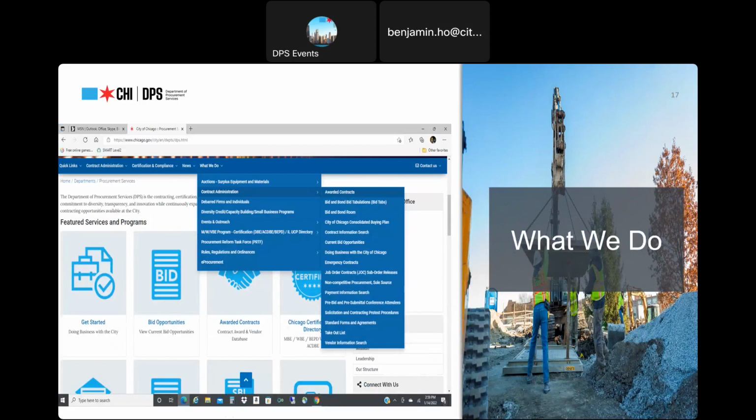All right, so this is a view of the main DPS website. If you go to chicago.gov/DPS, you can see our homepage. This is another useful resource for you as a vendor. The bid opportunities that I mentioned previously are here. You can search for awarded contracts. You can look at the certification directory for minority and women vendors. That site, by the way, also takes you to the Office of Contracting Equity website, so you can learn much more about certification and compliance from this website.